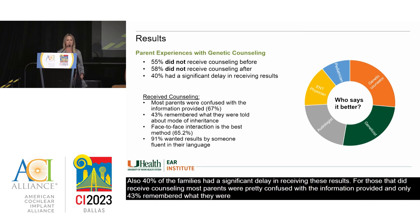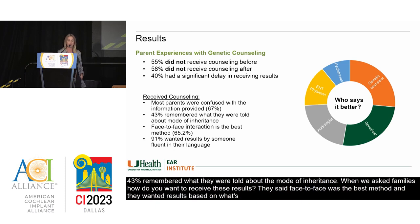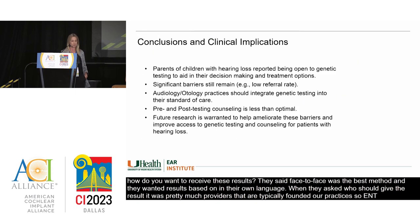When we asked families, how do you want to receive these results? They said that face-to-face was the best method, and they wanted results by someone fluent in their own language. When we asked who should give them the results, it was pretty much providers that are typically found in our practices, so ENT physicians, audiologists, or geneticists. So overall, parents of children with hearing loss reported being open to genetic testing.